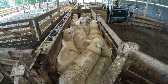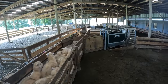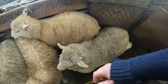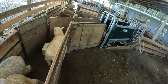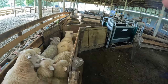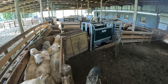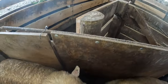A drench drum in there that I was using for the Romneys the other day because they were back halfway, but these guys might be a bit scared of it, but we'll see. Come on, in you go. There you, in you go. Come on, in you go.